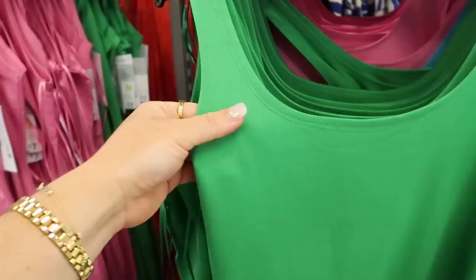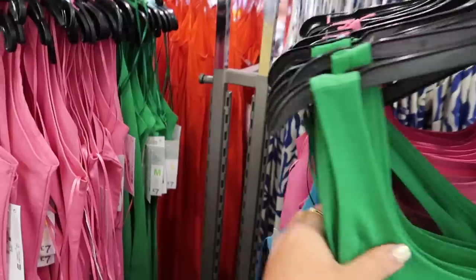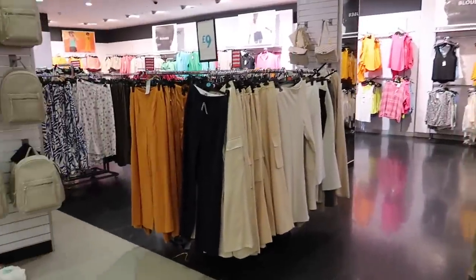We've got some sort of seamless dresses here at just, it says £10, but the label here says £7 on both of them. But they are that seamless material, really comfortable. So we've got it in the nice green, a pink, and then I can also see a blue back there as well. Lots of trousers in this section, but they look like sort of nice flowy trousers.